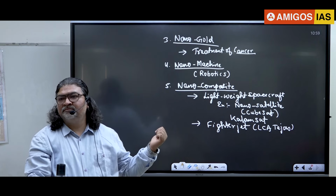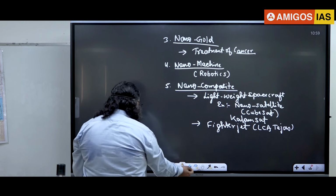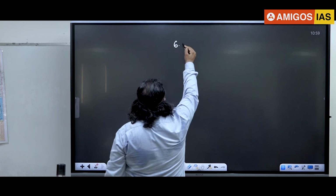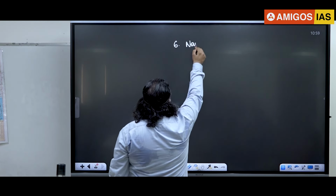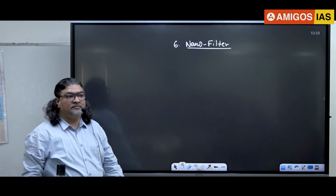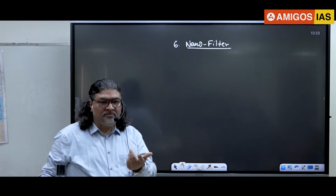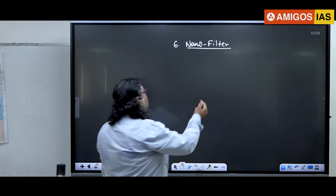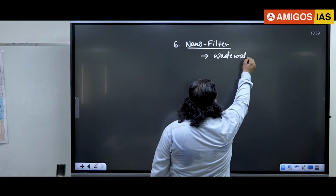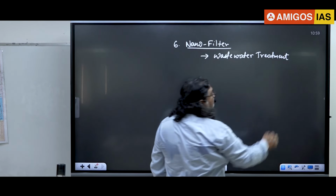The lightweight materials. Now let me give you one more example here. Another very good important example that you provide here. You can write the sixth one. Nano filter, which can filter water. So where can we use a nano filter? Let's say here, wastewater treatment. Today we are using it.